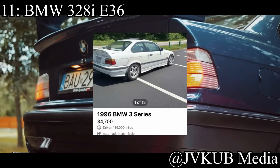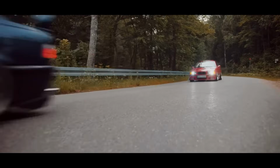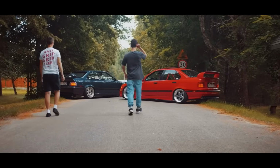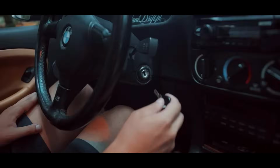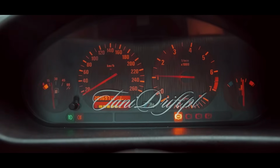Coming in at the number 11 spot is the BMW 328i E36. Of course, I mean, you guys knew it was going to be here. The E36, everybody thinks, I feel like, it's just a drift car. No, it got popular because it's actually pretty good for tuning. Now, it's not the best, but again, it's a lightweight, dirt cheap, inline 6 from BMW. It comes with a 2.8-liter inline 6, making 190 horsepower, and it is rear-wheel drive.